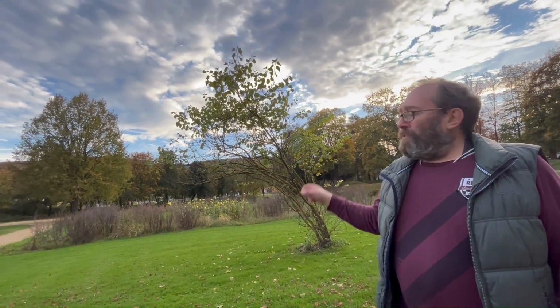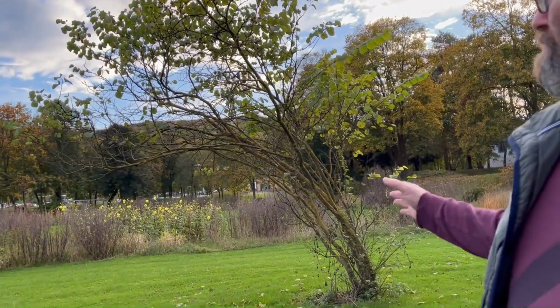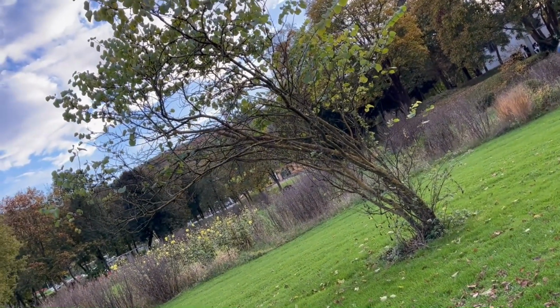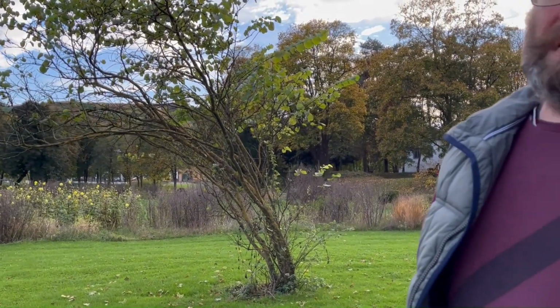Today I want to invite you to the second part of our presentation of Bad Neuenahr before the flood. And when I said this is my favorite plant, it is for a reason. Because if you look at how it's bent, exactly in the direction that the water flew on the night of 14th to 15th of July 2021.